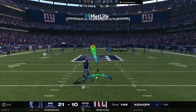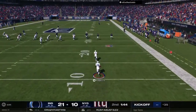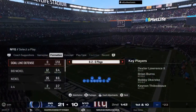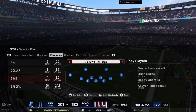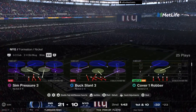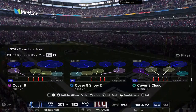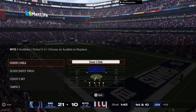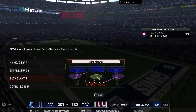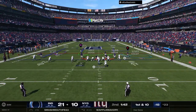Gano ready to send this away. This return starts at the 5, and this drive will start inside the 25. They'll get this drive started. First and 10.